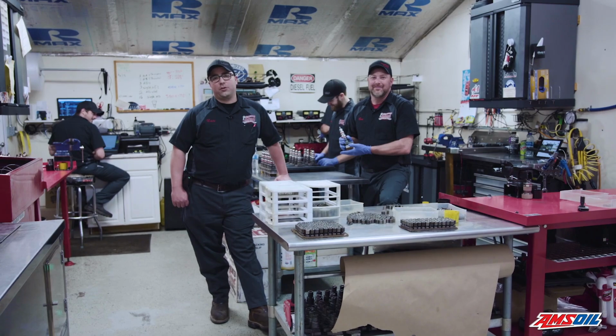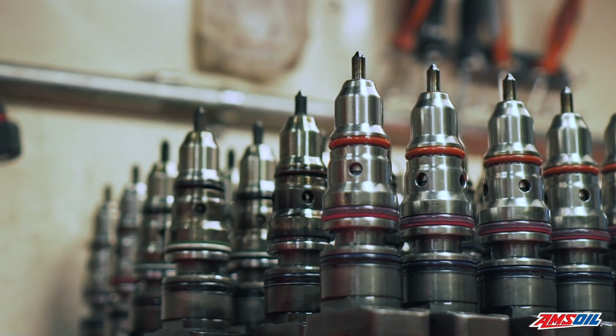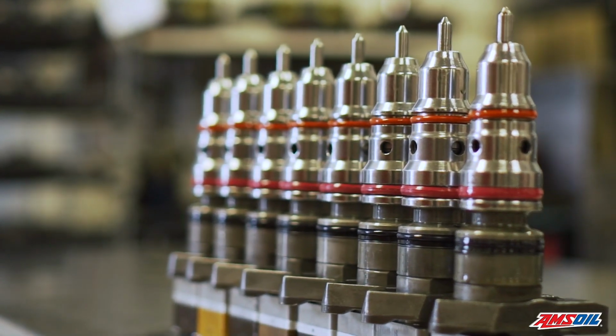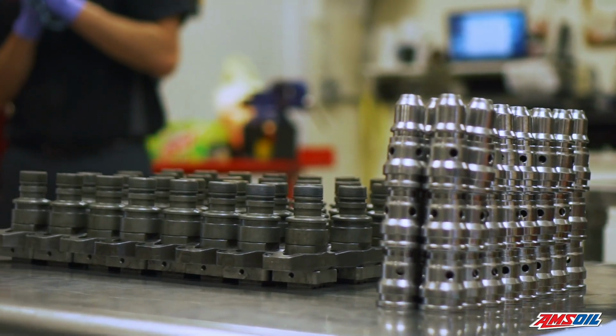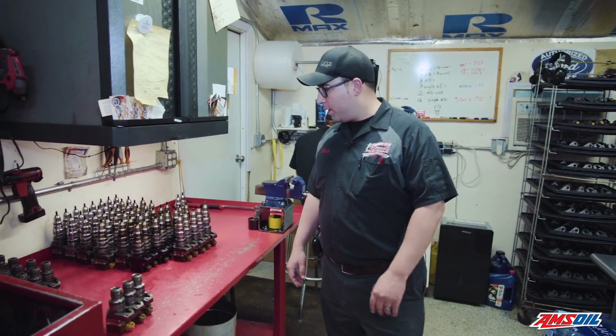This is our fuel injector shop. We build our own 7.3L Powerstroke fuel injectors in-house. We offer a limited lifetime warranty with all of our injectors, and we build everything from stock up to a stage 5 injector. So we'll take you through the steps real quick of the rebuild process.